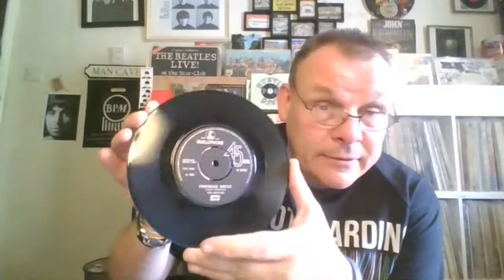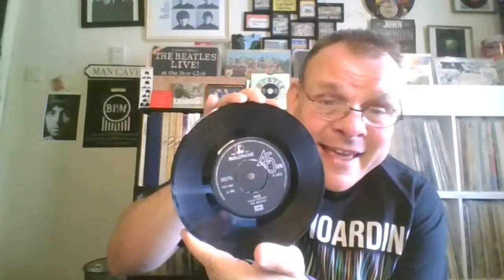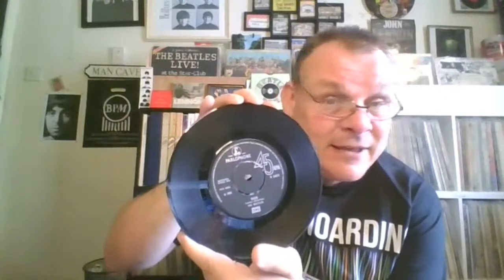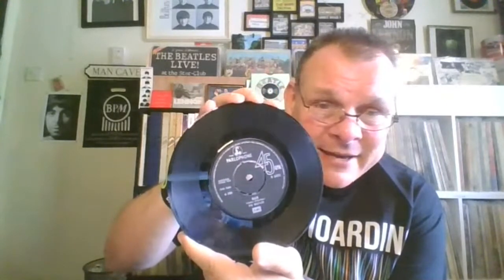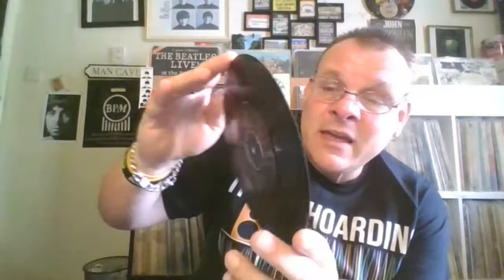Now, number 6 is, again, a single that I think should have been a double A-side: Paperback Writer. What's on the other side? Rain. I actually think that is the strongest Beatles B-side ever.